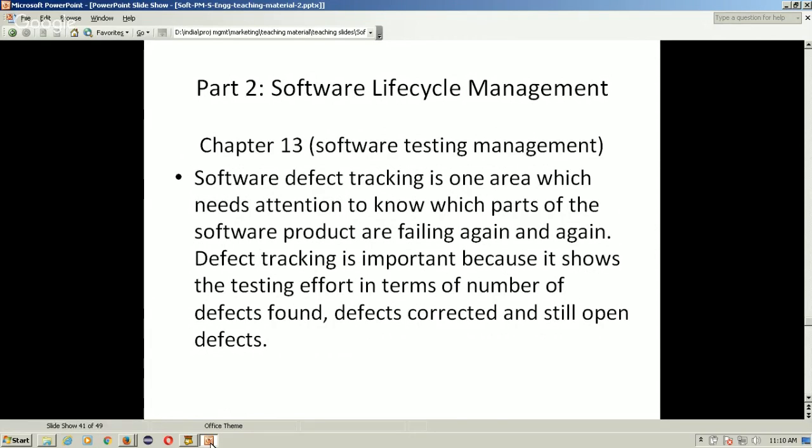Software defect tracking is one area which needs attention to know which parts of the software product are failing again and again. Defect tracking is important because it shows the testing effort in terms of number of defects found, defects corrected, and still open defects. So defect tracking is the final area which needs attention because from here you can get the idea as to which software product features are failing again and again. So you can find out why it is happening, and you can take some proactive measure to ensure that they do not fail again and again.